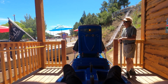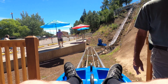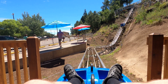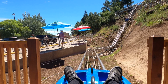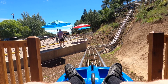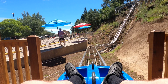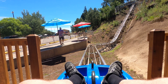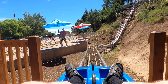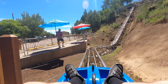Set, go, push forward. Good, let go of the handle. Come on down. Get down to stop. Come on down to the bumper. Ready? Push forward. Okay, let go of the handles now.